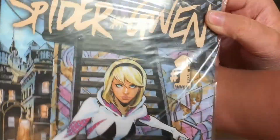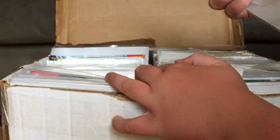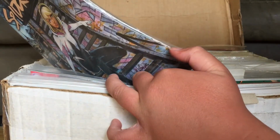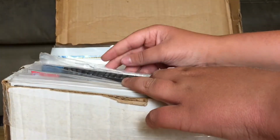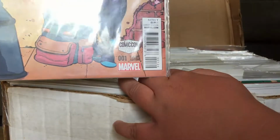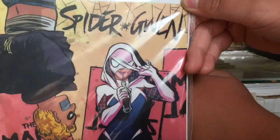This is Spider-Gwen, comic block. This is issue number 1. Felt like there's 2 comics here, but there's not. That I know of. Yeah, there is. No, there's not. I don't know. I'm not sure. There might be. Spider-Gwen. Again, this is number 1 variant cover.